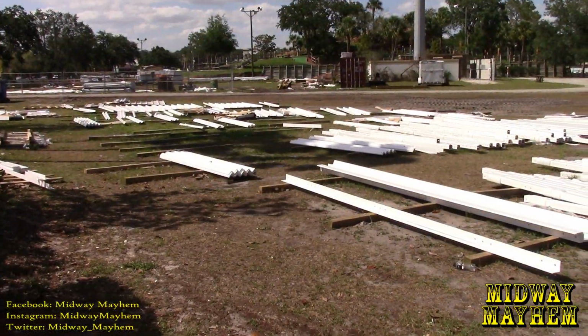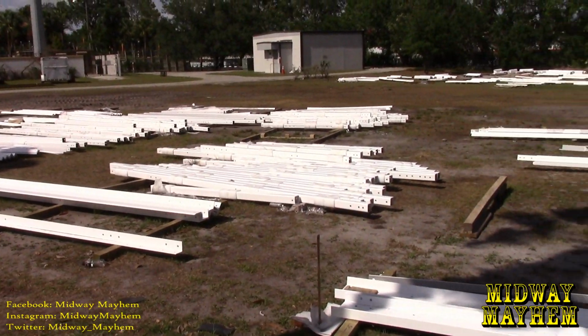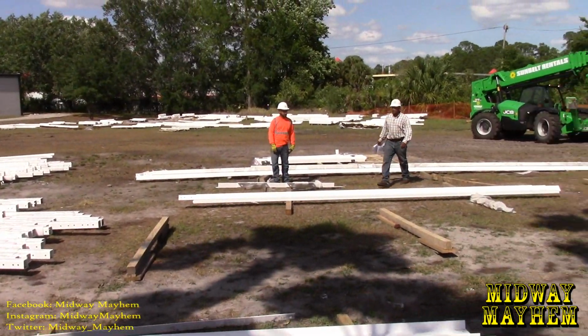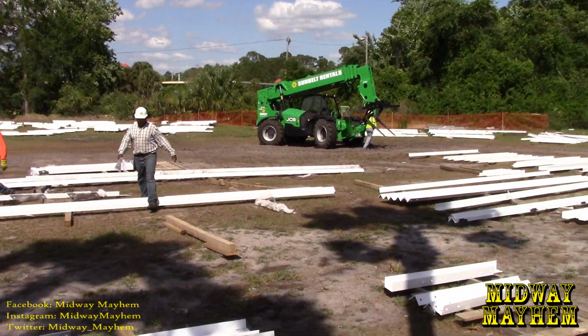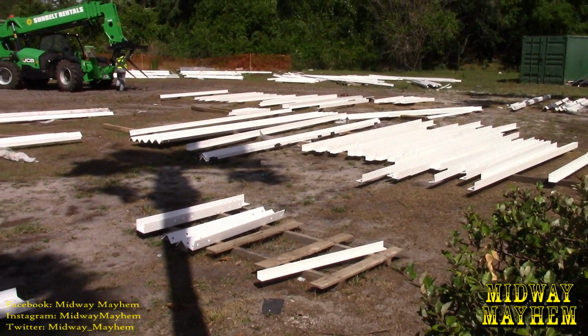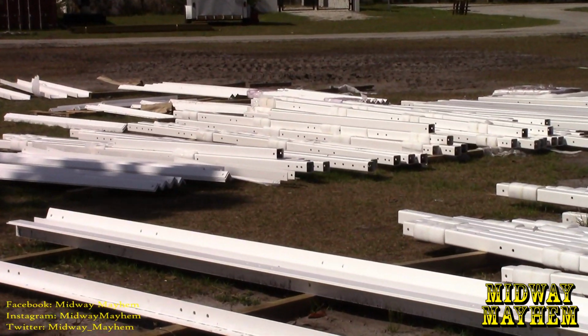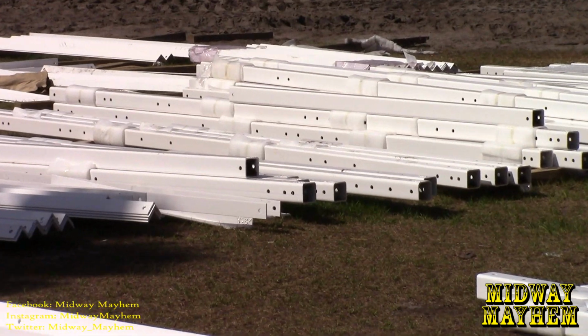And further on down, still quite a bit of steel left for the support structure for the ride, but the good thing is, we have some equipment and crews on site, taking more pieces over right now. So this is all that remains for the support structure for Mind Blower. So in a previous update, we had pointed out these supports right here, which are much thicker than some of the other ones on site.